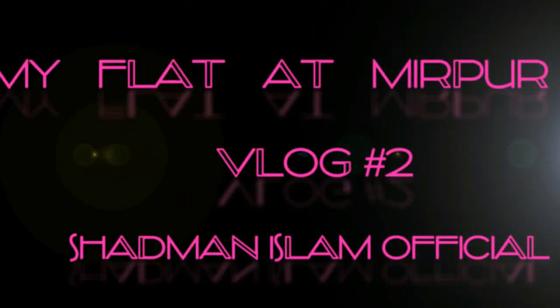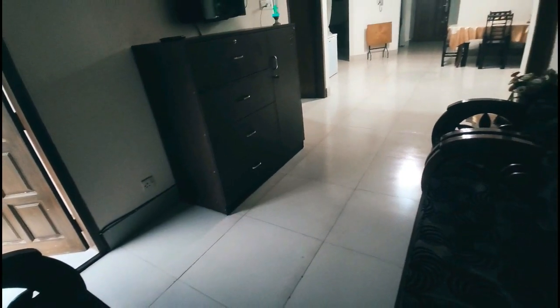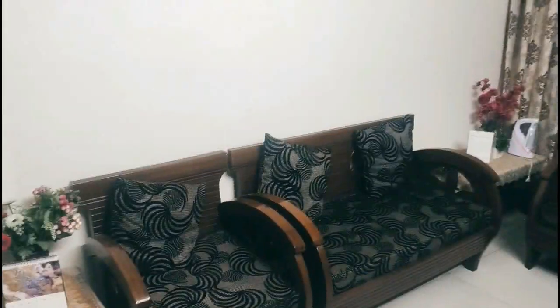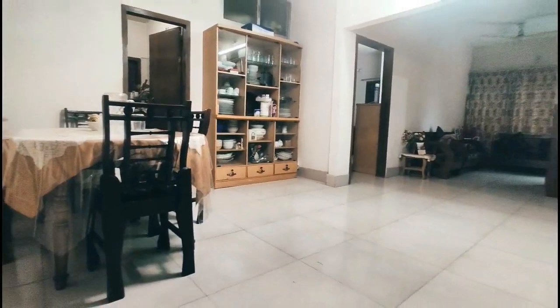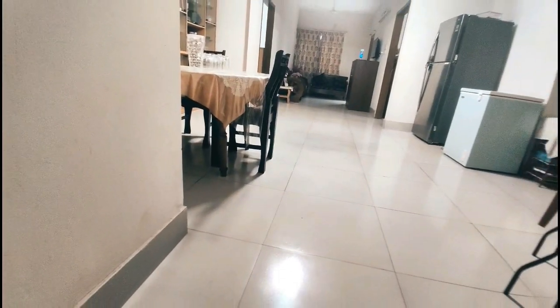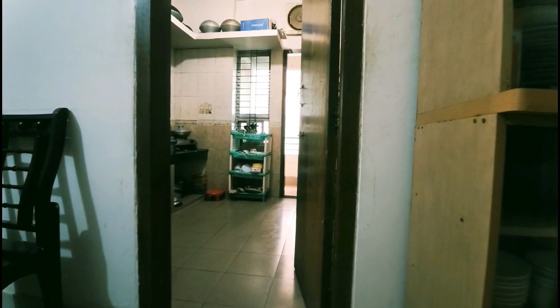Okay, let's go. Let's start. This is our living room with attached corridor. This is dining space. This is our kitchen.